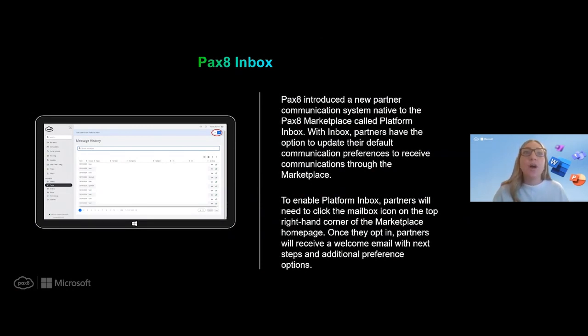Okay, so if you go over here in the top right-hand corner, there's supposed to be a little mail icon. If you click on that, that will take you to your inbox and then you can configure your settings. You also can go through the tools section as well. So there's two different ways.